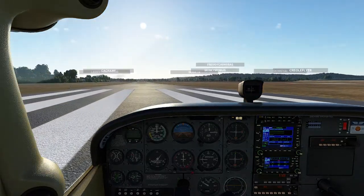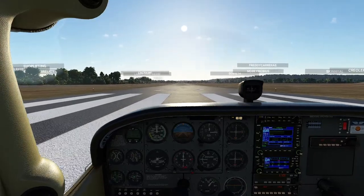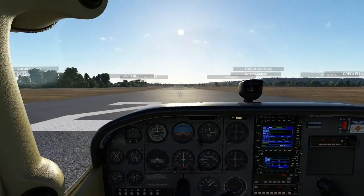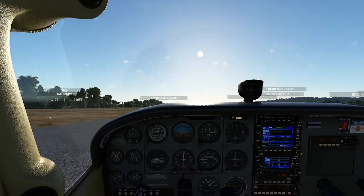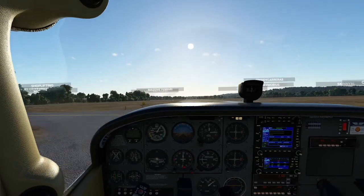Okay, so we're going to smoothly apply full power. All right, so again, I'm popping my controllers all the way back. So here's what happens. The plane gets really loose, and it comes off the ground really early. There it goes. So what we're going to do is we're going to hold it. Again, I'm doing a power wheelie here. It's going to come airborne. You have to push the nose of the plane forward.